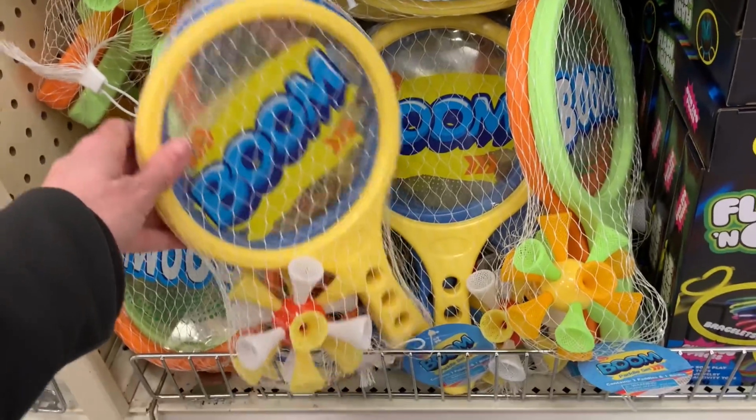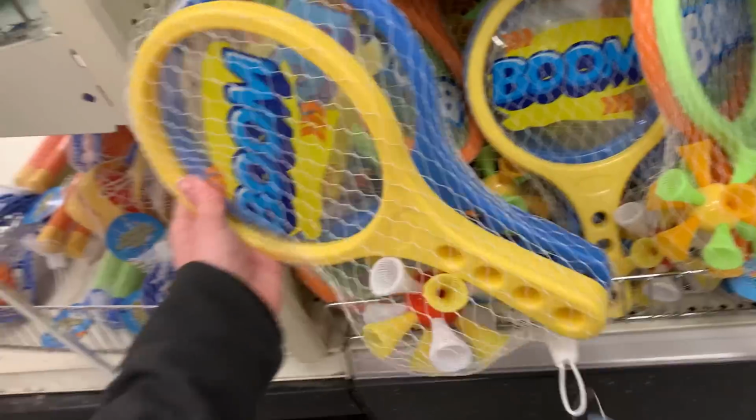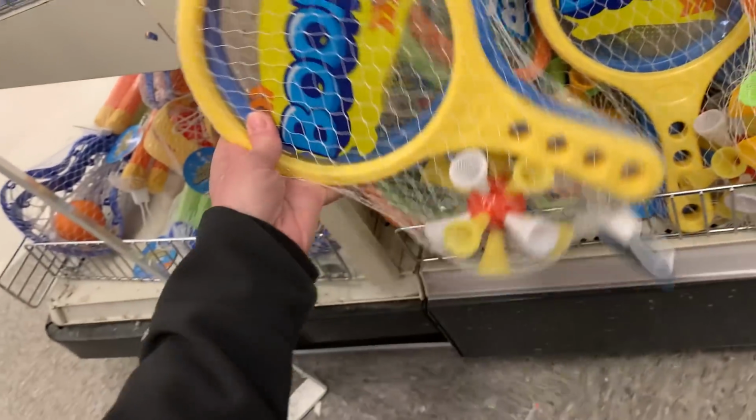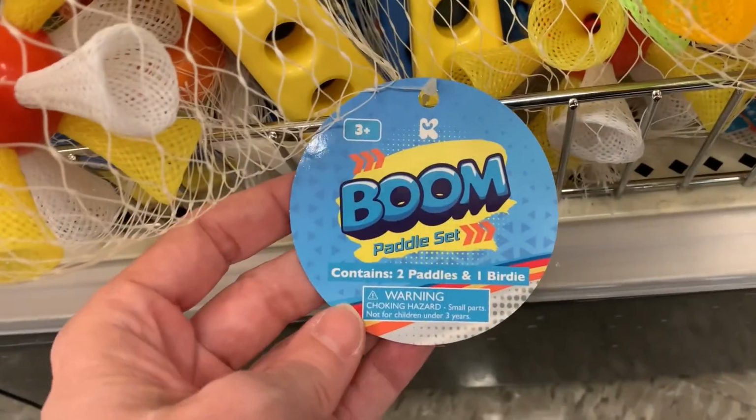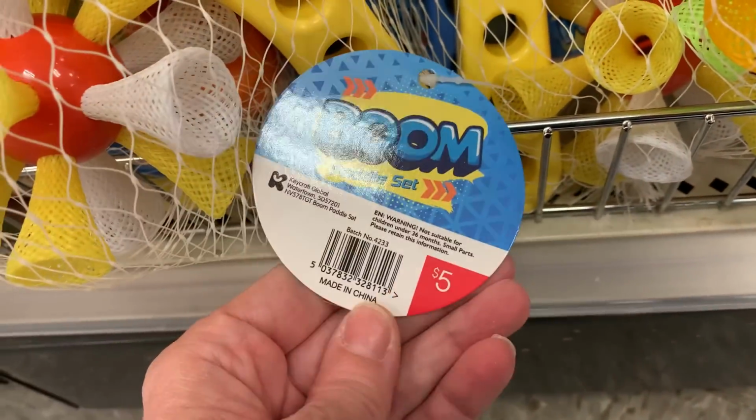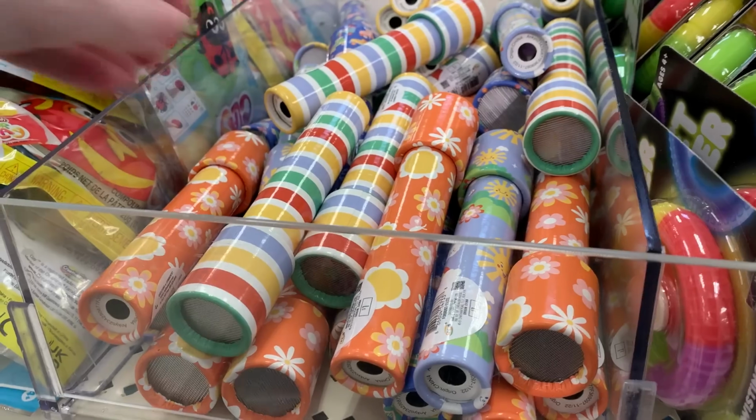Some boom paddle ball sets. You get 2 rackets and 1 ball in each bag here. Now, these are basically like a little tennis game, but the rackets are supposed to make kind of a booming noise when the ball hits them. Might be kind of a fun activity to play out in the backyard. It's a nice old school toy.